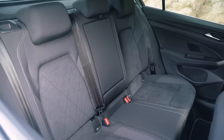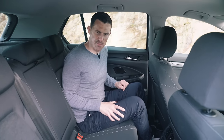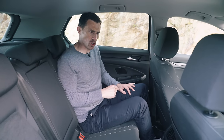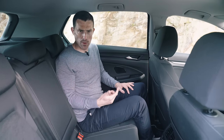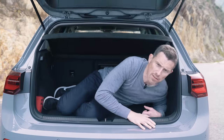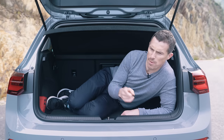Now let's talk about size, because of course size does matter despite what anyone may claim. And there's plenty of room here in the rear of the Golf, though it doesn't really feel any bigger than the Mark 7 Golf. In fact, it's pretty much identical, which means it's bigger in the back than a Toyota Corolla, but not quite as roomy as a Ford Focus. The boot is bigger than the Focus is though. It's 380 litres in capacity, which is exactly the same capacity as the Mark 7 Golf's.